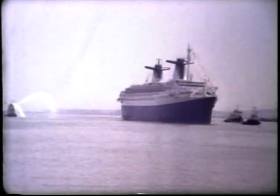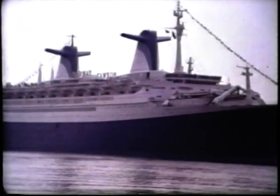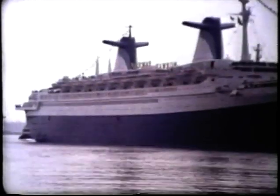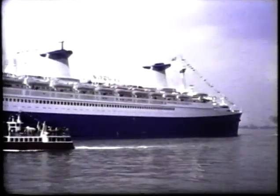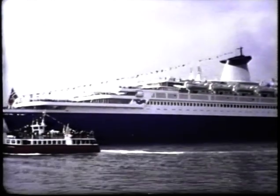The Norway was originally built as France by Chantiers de l'Atlantique for CGT. She was sold to South Arabian interests in 1977 and then to Kloster in 1979 and renamed Norway. She's been taken out of service now and is awaiting scrapping.